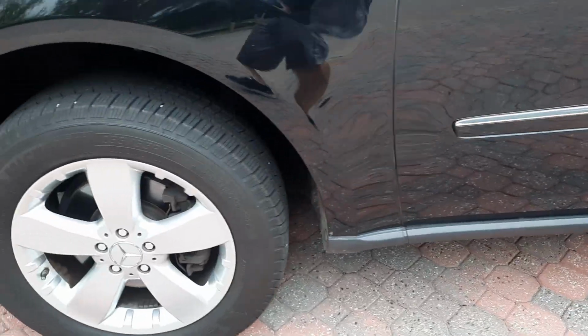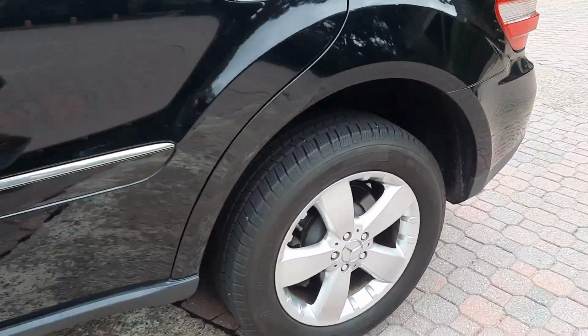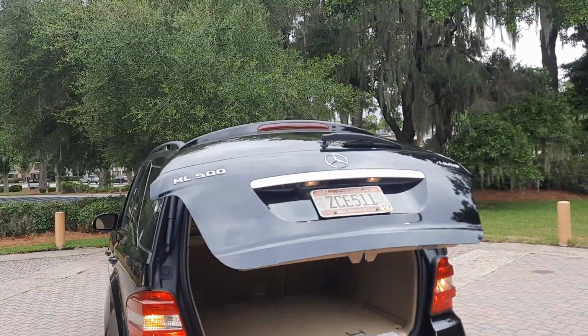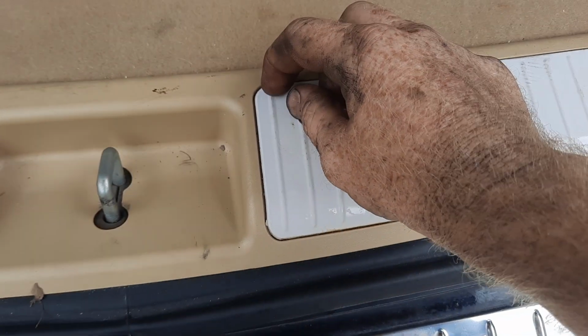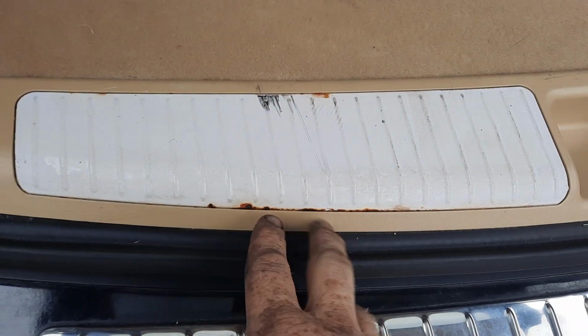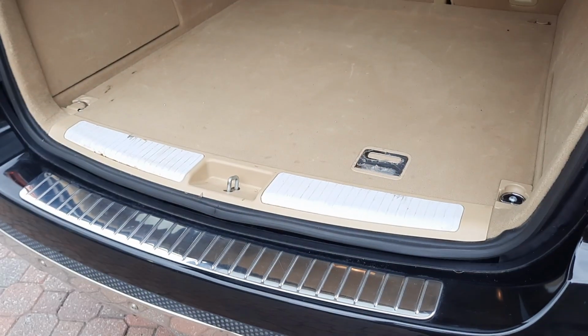So the wheels are in really good shape. I think one of them has a tiny scuff, but I don't even remember, to be honest with you. If there is one, it's really hard to see. Power rear tailgate works as it should. And we have the cargo cover there. I think these are supposed to be chrome, but I'm not sure. Maybe the chrome came off at one point and the owner at the time painted them white. There's a little bit of corrosion coming up here. I do think those are supposed to be chrome though, but not a huge deal. And then to close it, you just go boop.